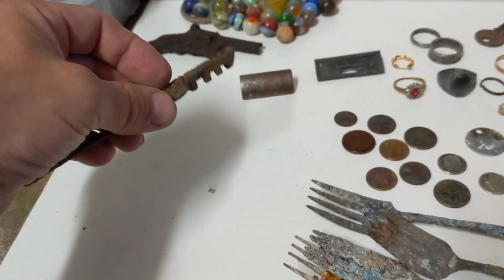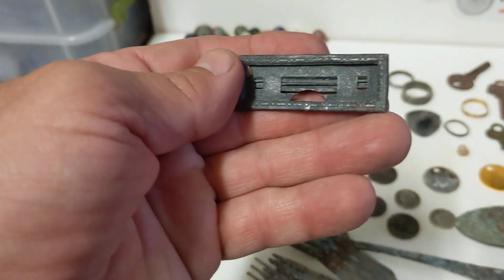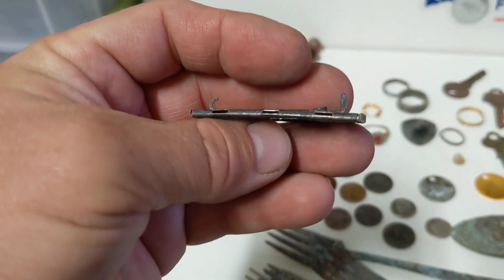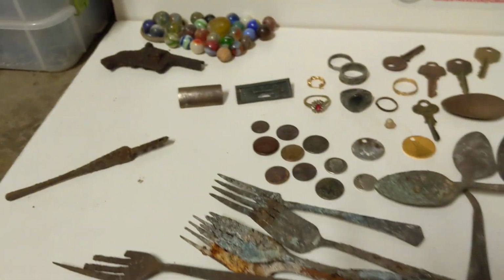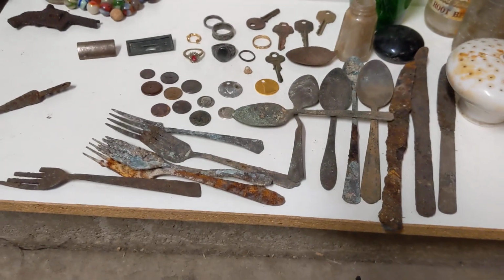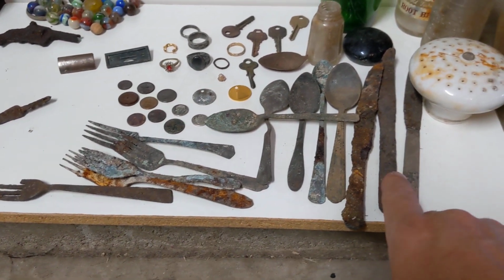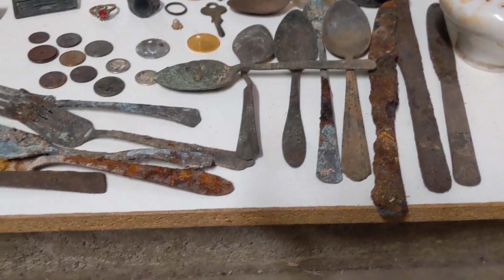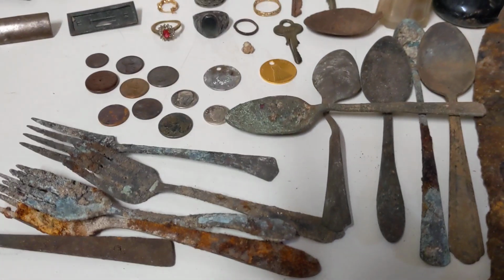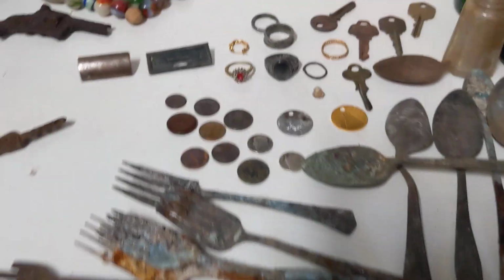Found a glass cutter. Really old glass cutter. Old name tag, I think. The pin was broken off the back of that. Sometimes I'll even find them whole in those old dumps. Found a lot of forks, spoons, and even a few butter knives. The butter knives are generally in really bad shape. The spoons are probably in the best condition of the three items that I find.